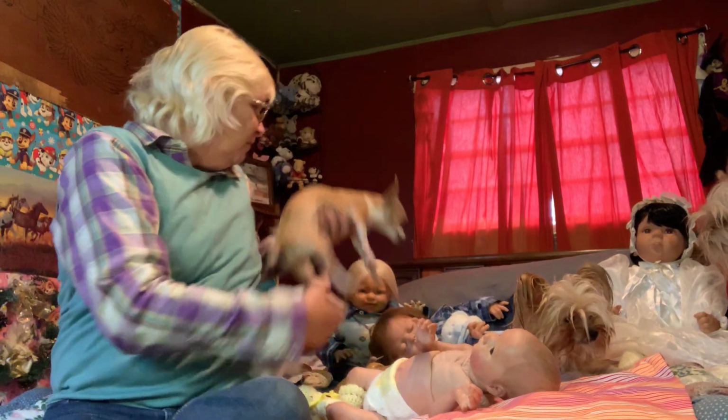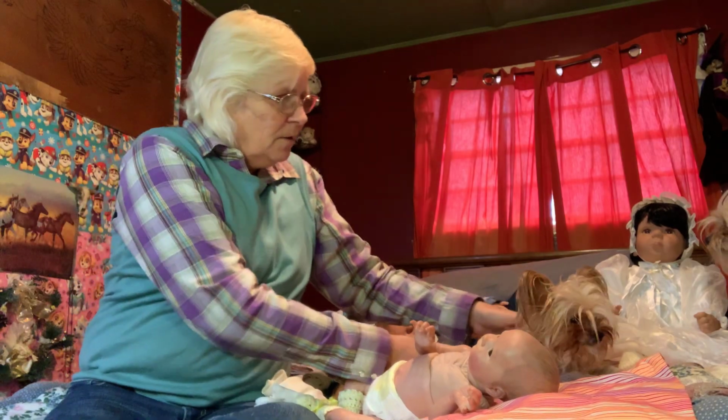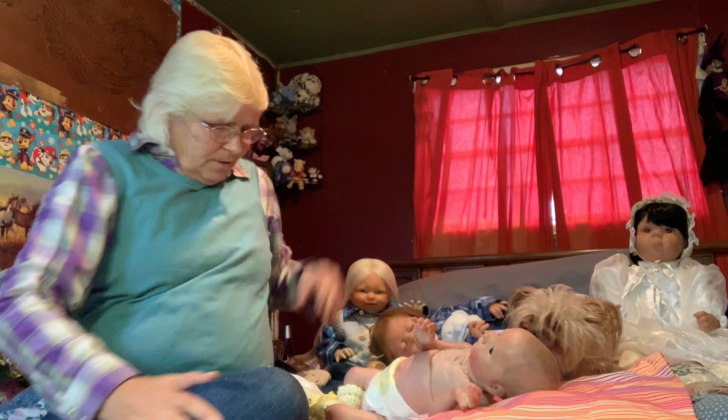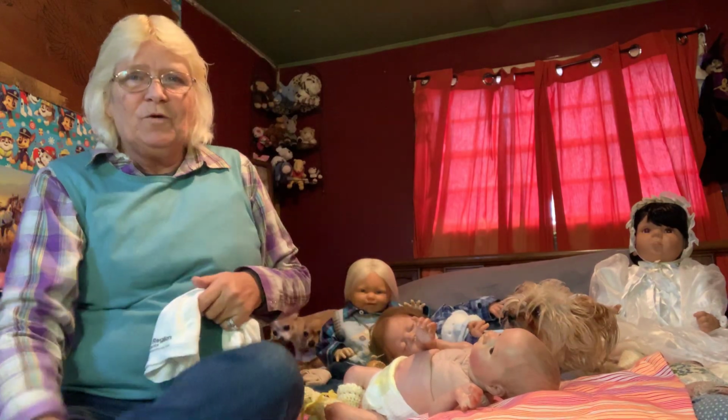You guys got to move. Go on. Amber, I'm not going to make you move, sweetheart, but Sissy, I am going to make you move. Amber don't too often want to stay with me.